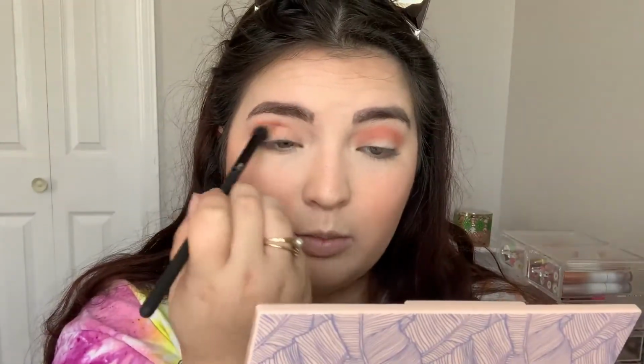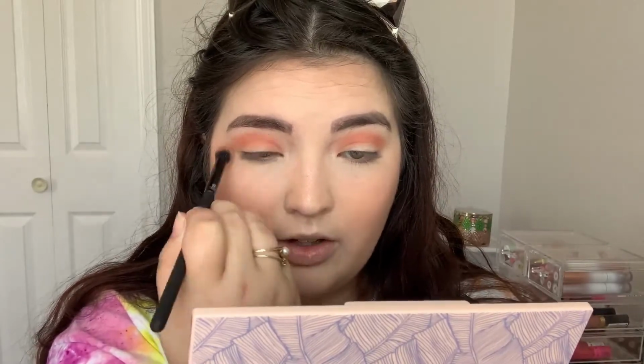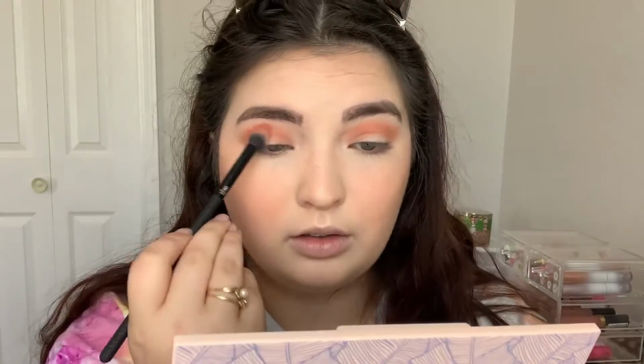That's nice. It's very pigmented, blending really easily. There's no like chunks or fallout or anything. It's very smooth. Yeah, that's good pigmentation. I like that.